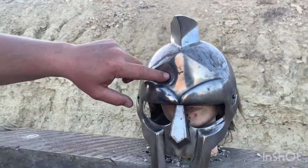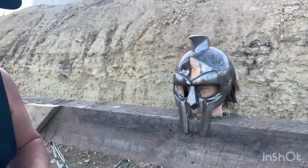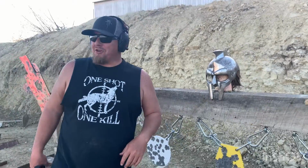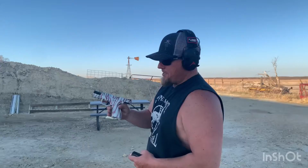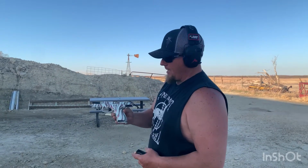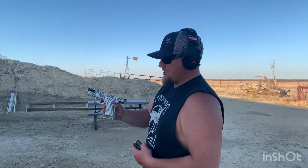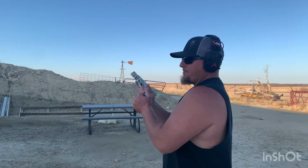Oh, it stopped it. Stopped 22. Wow. The truck stop helmet doing better than Wish. Woo! You gotta love how this thing changes color in different lighting. Now that the sun's behind the shed. I love that. All right, 9mm at the Spartan.